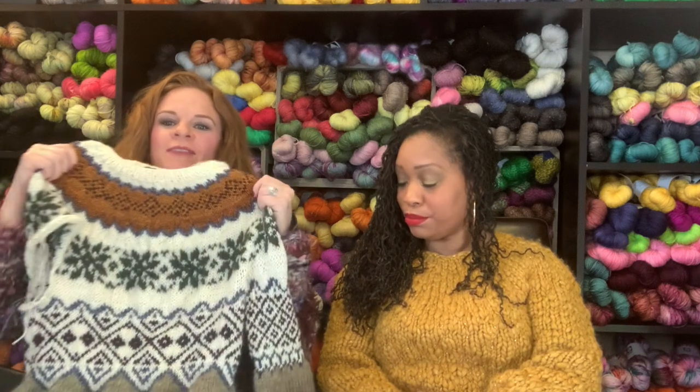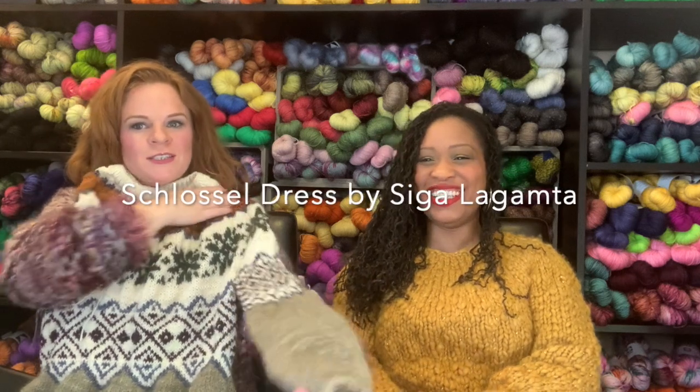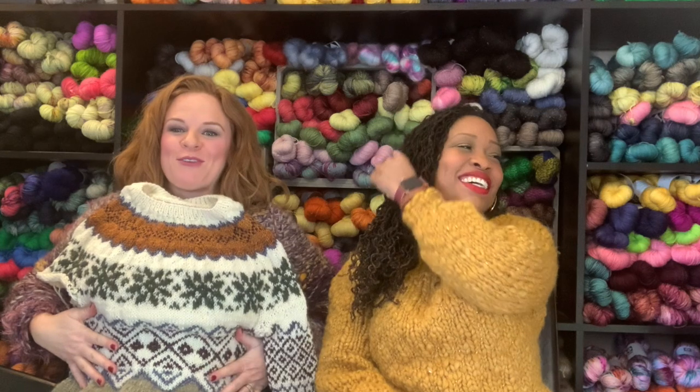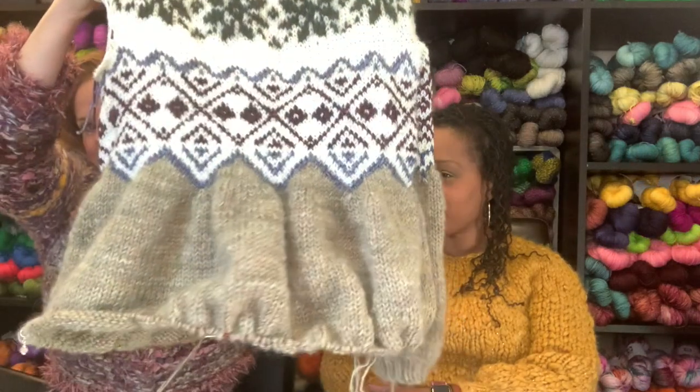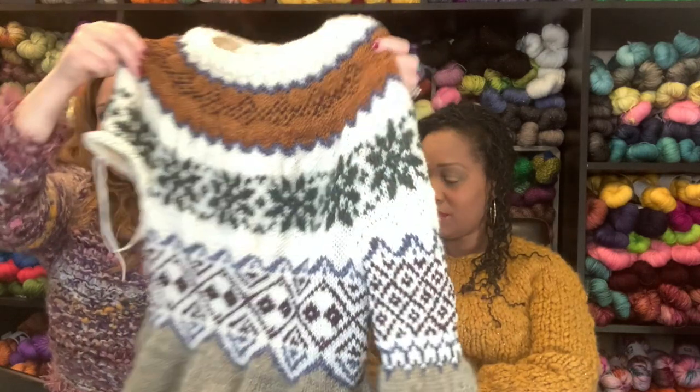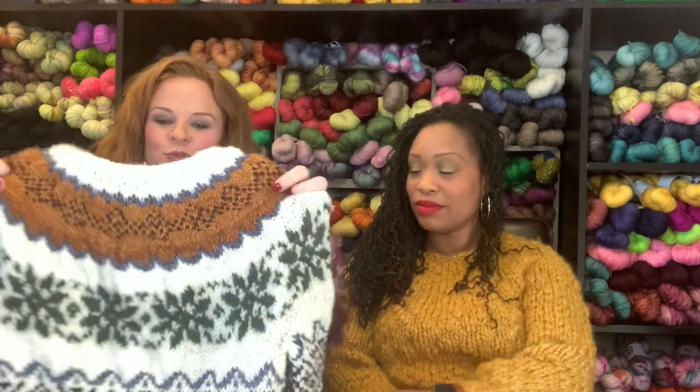I'm not even going to be able to show it all, but this is the Schlossel dress. I don't speak German, so I did as best as I can. I can't wait to do finished object photos because I did try it on. It fits impeccably. It's going to be a dress, so I have some ways to go on the skirt part and the other sleeve, obviously. And I'll insert the name and the designer here. This was really, really fun.